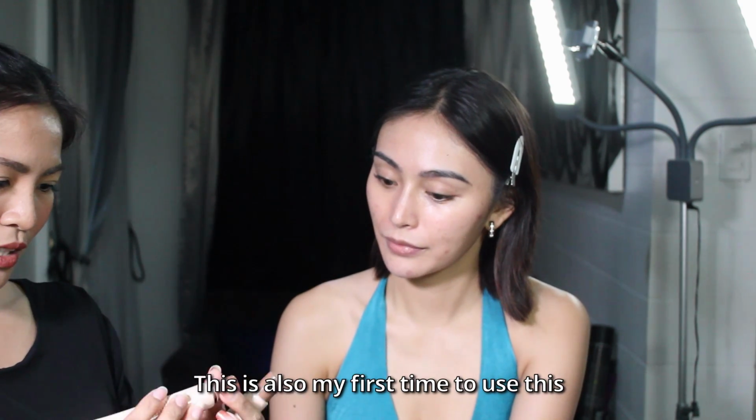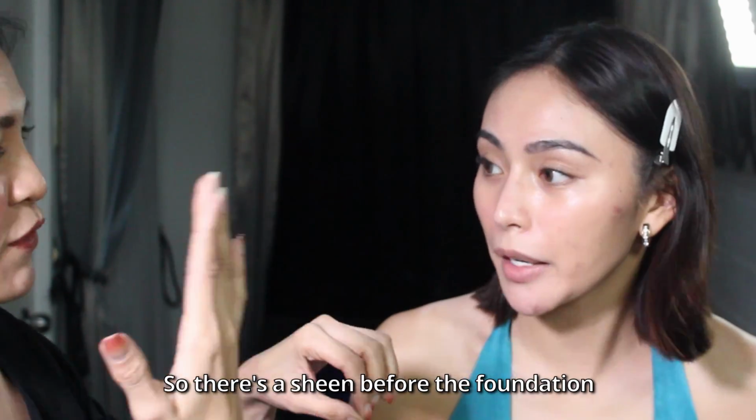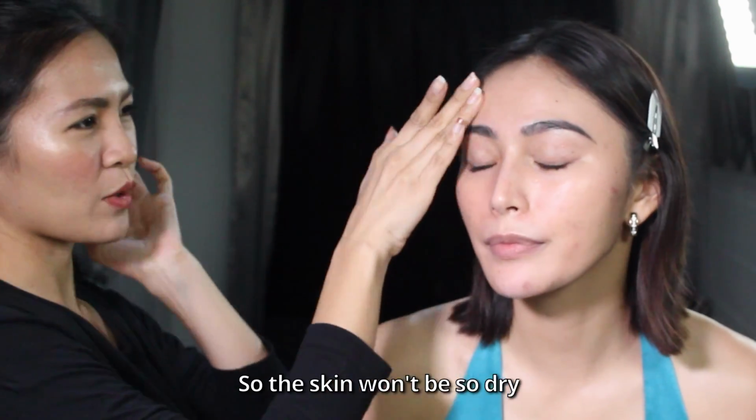But let's try. This is my first time using it, and I'm going to use the shade Butterscotch. Very light on the skin. Yeah, very sheer actually. So I will apply this before the foundation for a little bit of sheen before the foundation. You can use it on dry skin too. And then, foundation. Okay, go ahead.